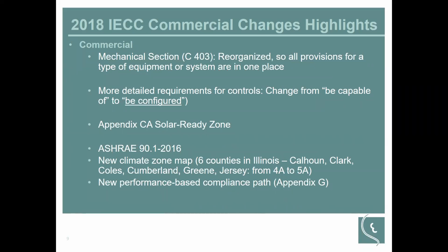Another change in the commercial provisions of the 2018 IECC is the mechanical section. There are no major changes, but it is mostly reorganized, so all the provisions for a type of equipment or system are in one place. Also there's a slight language change in controls that applies to HVAC controls and lighting controls. In the 2015 IECC, it used to say the controls should be "capable of" something. Now in the 2018 IECC, the language has changed to "configured," meaning that the control should be capable of and also should be programmed to do some function.